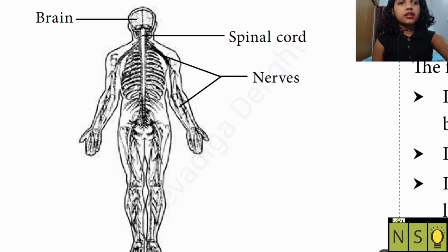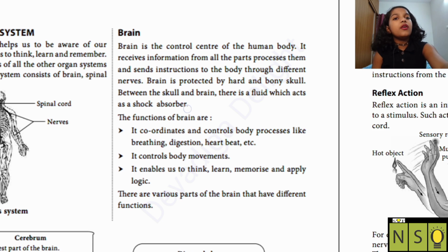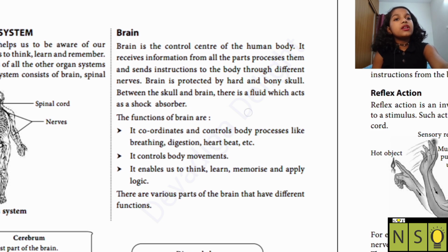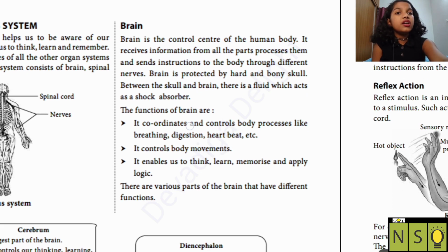So here you can see this is the nervous system. These are the nerves. You can see this wire type connection. These are the nerves, and this is the brain. This is the spinal cord. Brain is the control center of the human body. It receives information from all parts, processes them and sends instructions to the body through different nerves.